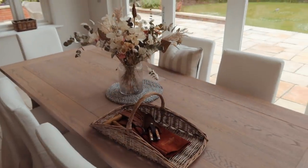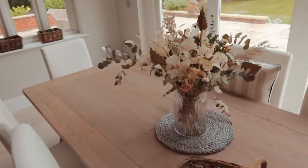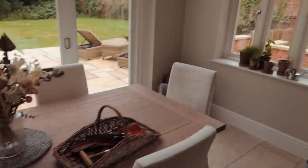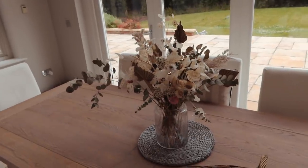These are some lovely flowers that she received from Faces by Grace. Very sweet. These are actually really nice. They're like dried out. Lovely. Really nice flowers. So yeah, let's quickly go outside and I'll show you what I was doing on Sunday.